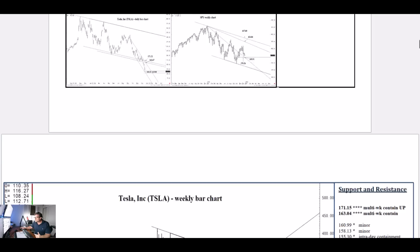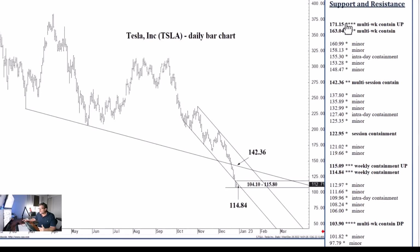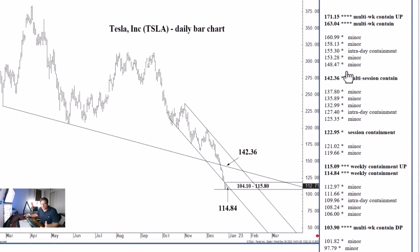Closing above 122.95, then we have 142.36. So you can see it all here. By the way, this newsletter is downloadable. It's free. You can find the link just below the screen. It's a PDF file. You click on the images. It'll take you right to your support and resistance.